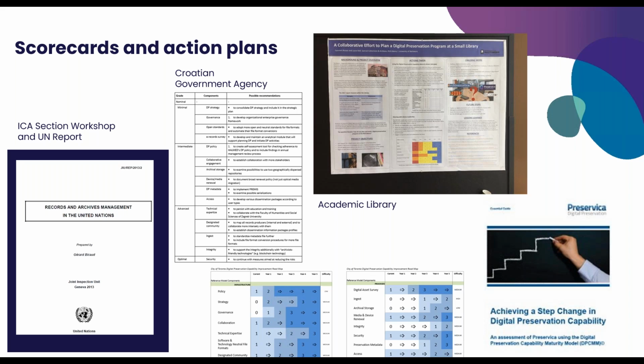And then we were honored to have a member of the United Nations sit in on a workshop we did for ICA, and he mentioned us in this report that he did in Records and Archives Management in the United Nations. So it's a tool like many other tools, and I'll also be providing other assessment tools that you can use, and hopefully it will help you in building your business case.